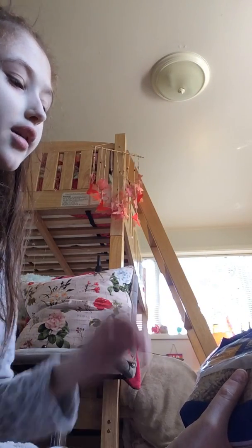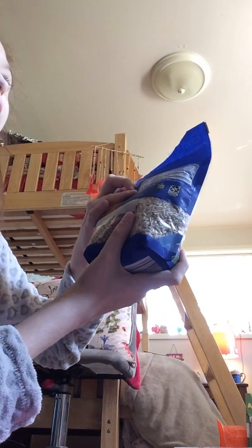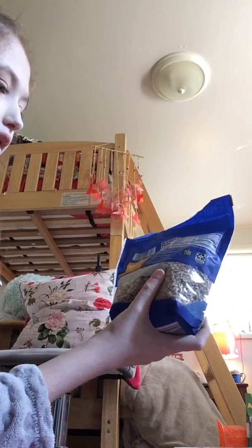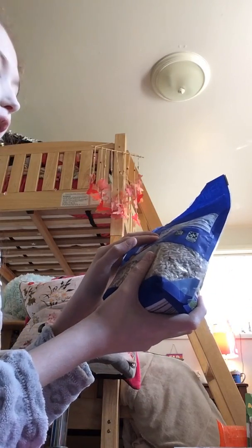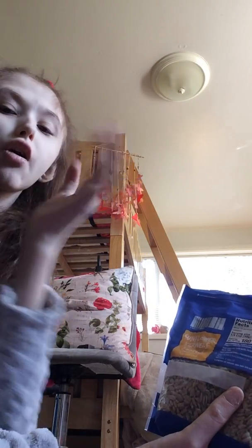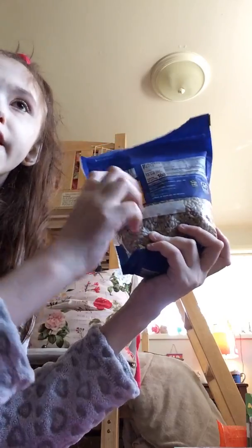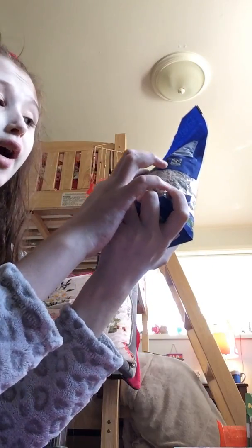I try to make sure that it's at least sunflower seeds as the first ingredient, or sunflower kernels, or sunflower and salt, or something like that. I don't care if it's sunflower kernels or sunflower seeds. If it just says sunflower seeds or sunflower kernels as the first ingredient, I'm all in. If it says it somewhere else in the huge amount of ingredients, then I won't buy it. I try to make sure that it's the first ingredient.